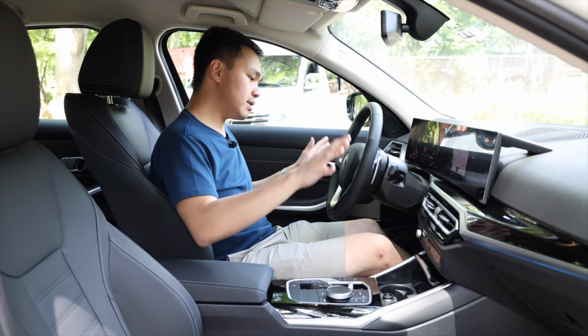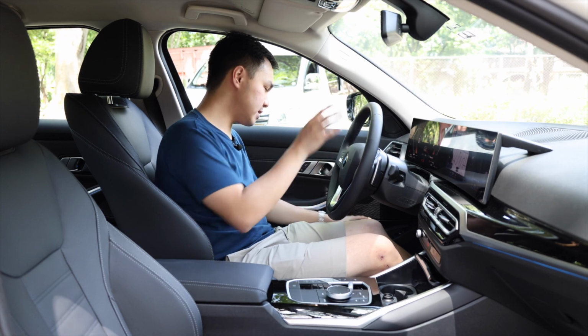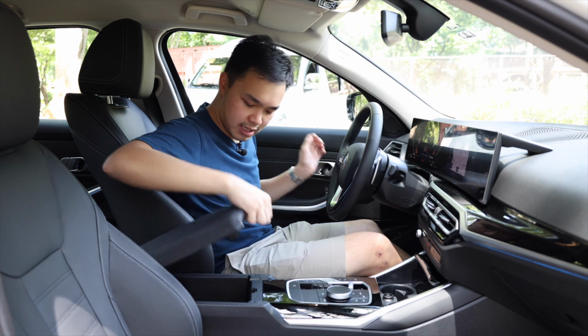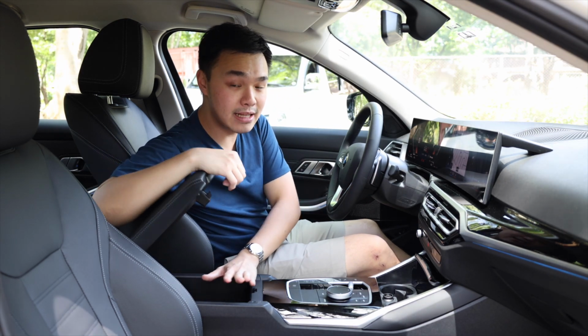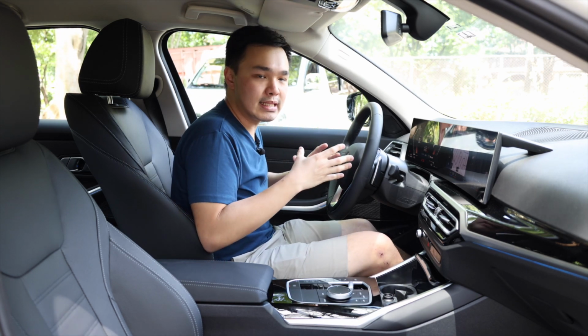Now, also when it comes to storage spaces and all that, this car is also pretty good, because here on the side you can even put a big water jug, and you also get additional storage here by the center. Finally, I want to talk about the seats, and these seats are just amazing.